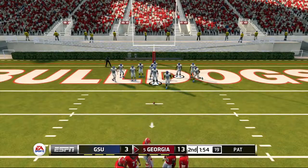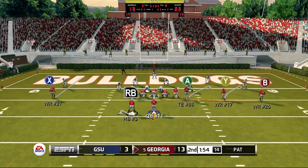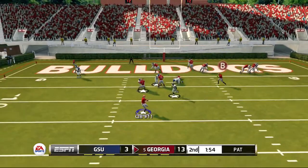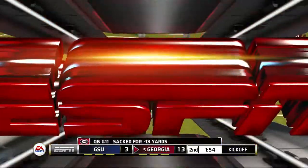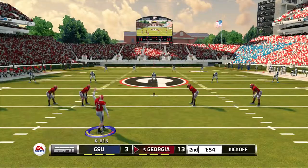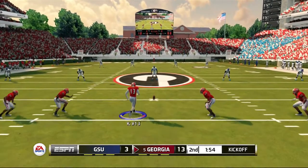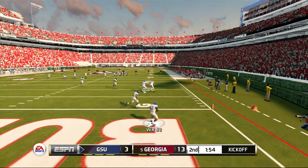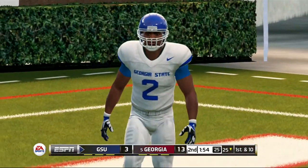Well, they're going to try for the 2-point conversion. Check three. Down. And they won't get the 2. The kicker looks like he's ready to kick this one off. Number 2, deep to return. Nice kick, plenty of distance. This one's going to be down in the end zone for a touchback.